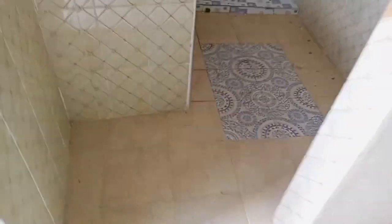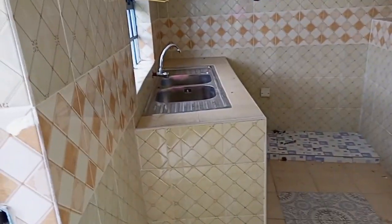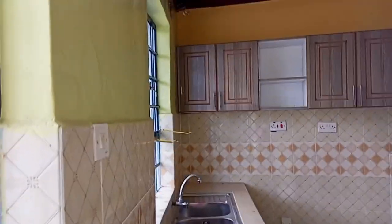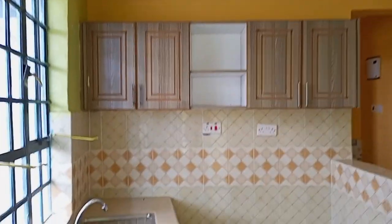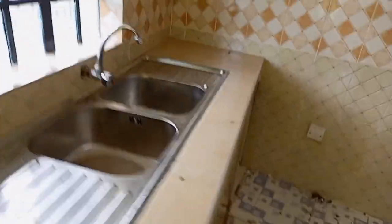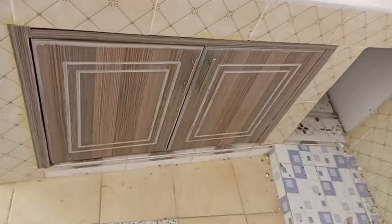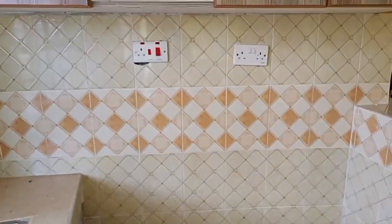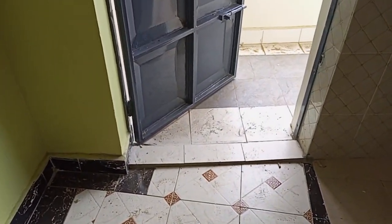So as you can see, it's an open kitchen. This is how the kitchen looks. Double sink. It's one of the best things, by the way. It's so amazing. You can just wash your things and then rinse them, and it makes your work super, super easier. So this is how things are inside here. And then you have your backsplashes, like the tiles. It will be so easy for you to clean the backsplashes, because with tiles, it is super easy to clean.